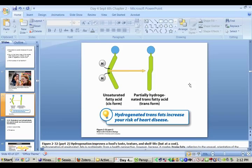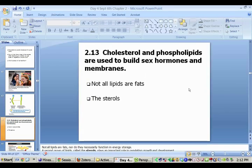Here we see what the hydrogenated fats look like. In this case, we have an unsaturated fatty acid, and this is the partially hydrogenated version. When you get hydrogenated trans fats, they increase your risk of heart disease because it's actually bad for your body. But your body is more attracted to eating those things. So it's kind of this war that is going on inside of ourselves with our taste buds.